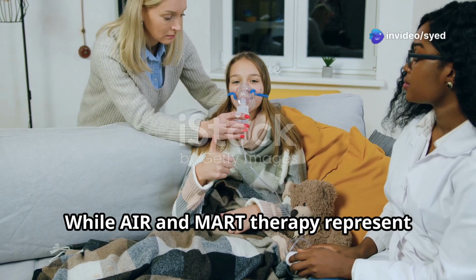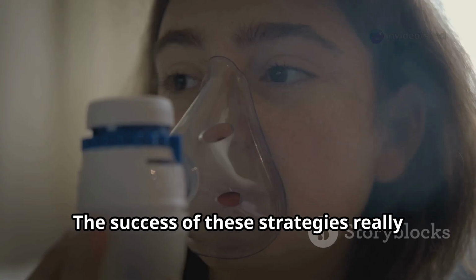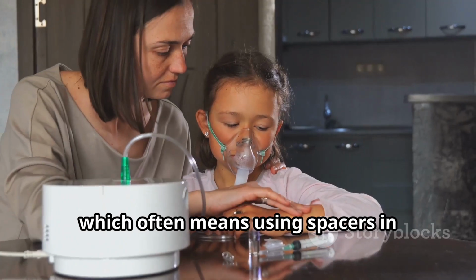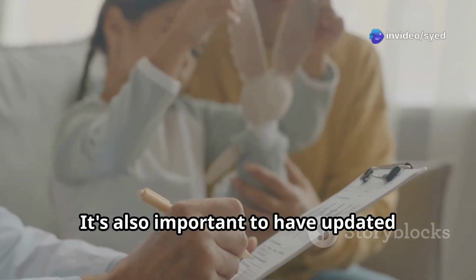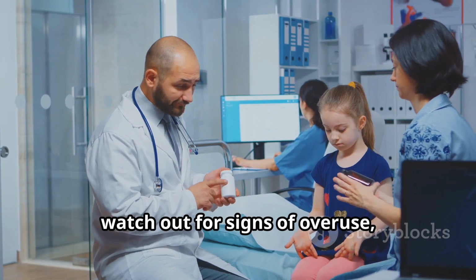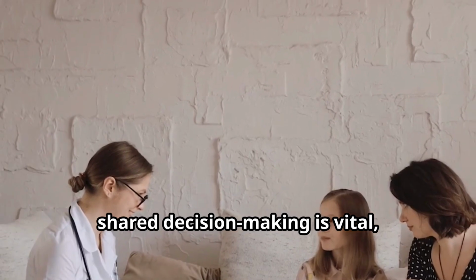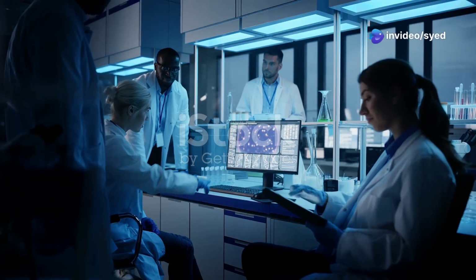While AIR and MART therapy represent significant progress, they are not silver bullets. The success of these strategies really hinges on correct inhaler technique, which often means using spacers in younger children. It's also important to have updated asthma action plans that are tailored to these regimens. We need to keep an eye on adherence and watch out for signs of overuse, especially with MART. And of course, shared decision-making is vital, particularly in off-label scenarios.